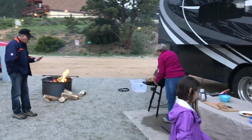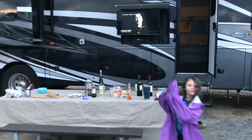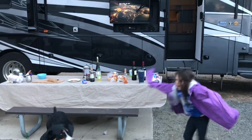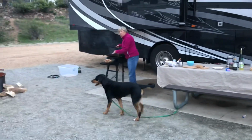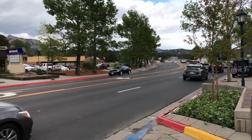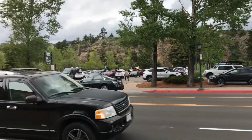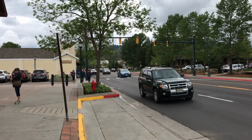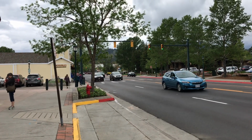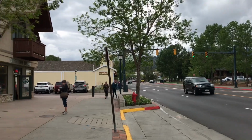And it doesn't hurt that Grandma and Grandpa joined us for this trip too in their RV, and we were able to find spots that were close next to each other, even though we only booked this a few weeks before and for Father's Day weekend, so we were pretty happy. It's only about a 10-minute drive into town to downtown Estes, which is pretty much one strip of road where there's shops along either side and restaurants and different things to see, and it's a really fun, great mountain town.